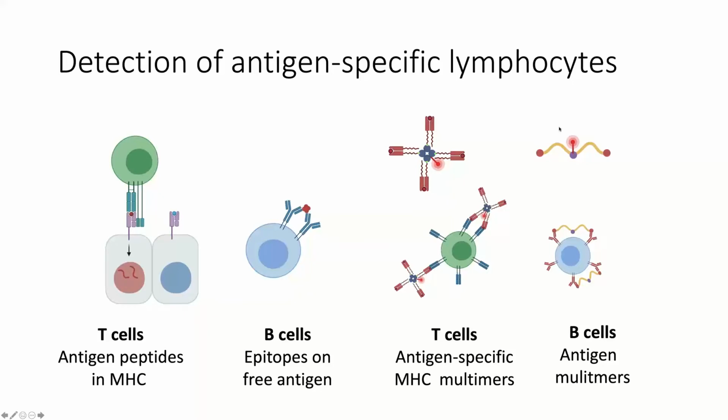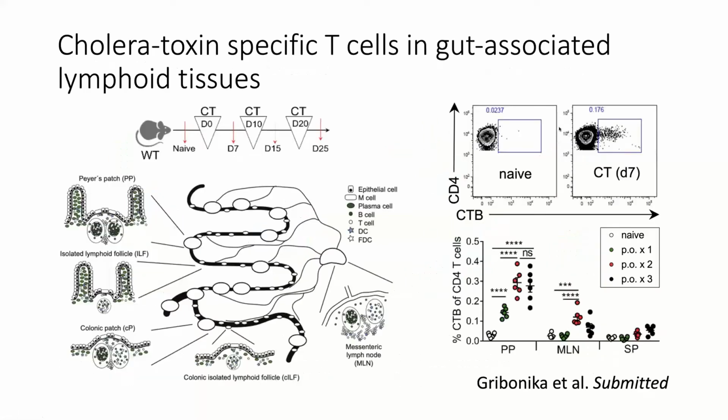And I now will bring you into the wonderful world of gut immunology. So I've been interested in gut immunology for a long time, and gut is different from systemic immunity, and that has given rise to the idea of the mucosal immune system.